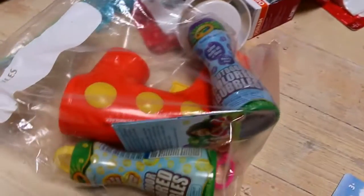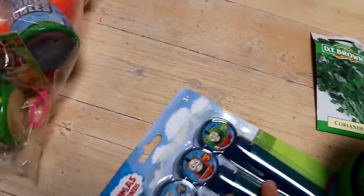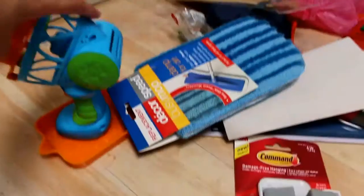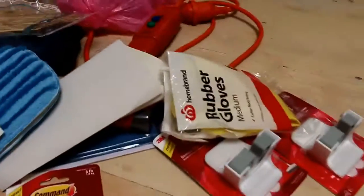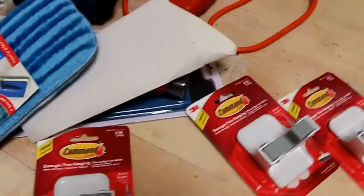Bubble gum thing, which we don't use. More bubbles, which we don't need. Bubble thing. My kids got 2 new bubble guns for Christmas, so we don't need that much bubble stuff. Drowning in bubble stuff. Rubber gloves, they can go in the kitchen sink.